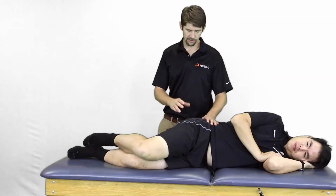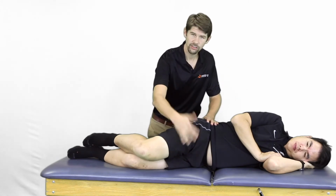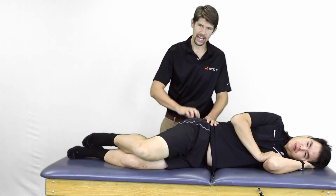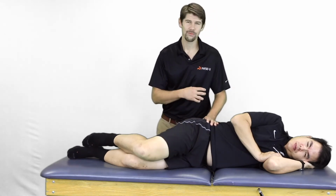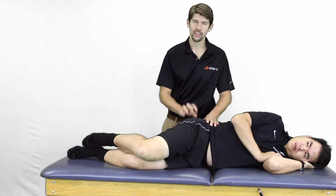And what Tyler et al. found was that if the hip abductors were stronger than the hip adductors, or if I said it the other way around, if the adductors were not stronger than the abductors, there was a 17 times greater risk of injury. So we want the adductors to be stronger than the abductors.